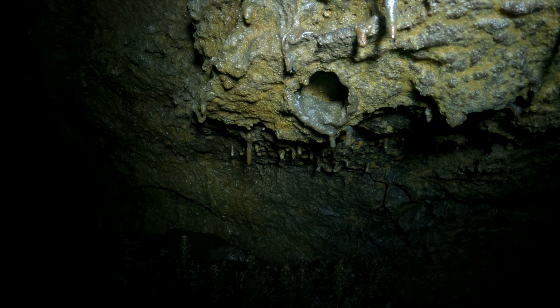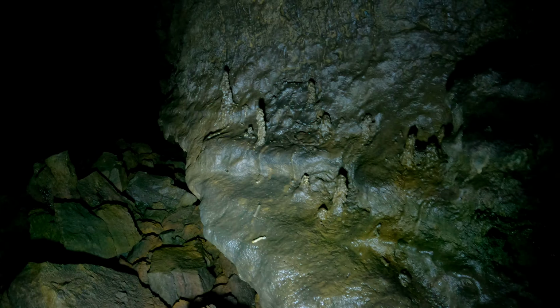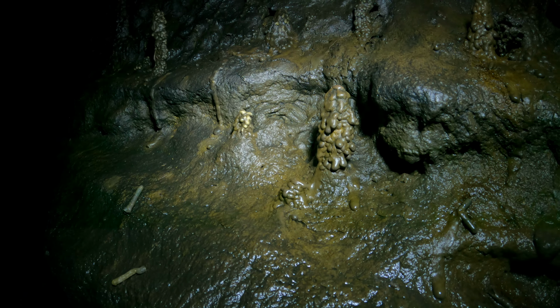Just a little bit of formations on the top, too. Check it out, it's like a blister. I'm not sure what that's called. A rupture, maybe. Peeled away. At least there's a lot of small rocks on the floor I can sit on, so I don't get my rear end all wet when I sit down.